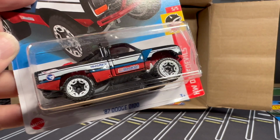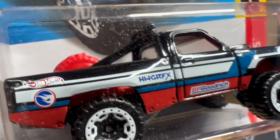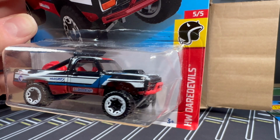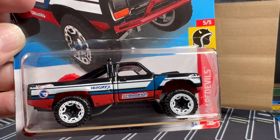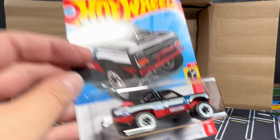Ooh! Look at that. 87 Dodge D100. Oh, and it's the treasure hunt. I was just admiring it, how cool it was. And now it's the regular treasure hunt. That is awesome. Great casting. Brendan Vituski did it. Yeah, nice highlight.